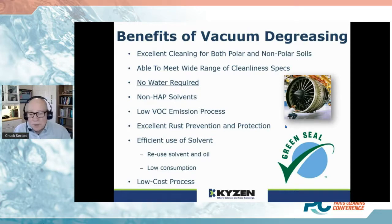Non-hazardous air pollutant solvents, low VOC emission process. The hydrocarbon and modified alcohol are organic compounds. They are 100% VOC. However, the machines that these products are being used in are very tight from an emission standpoint. We have machines and chemistry running throughout California, for example. Excellent rust prevention and protection.